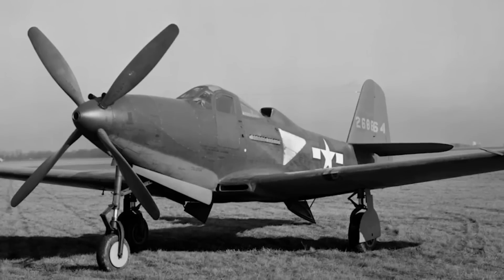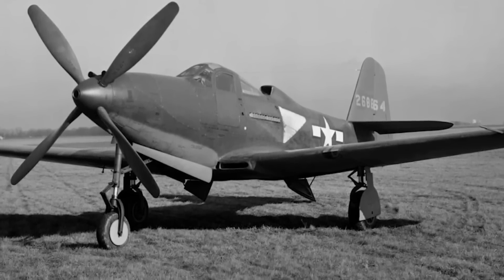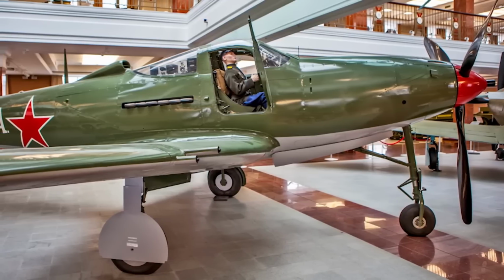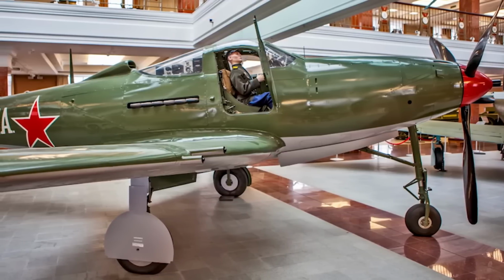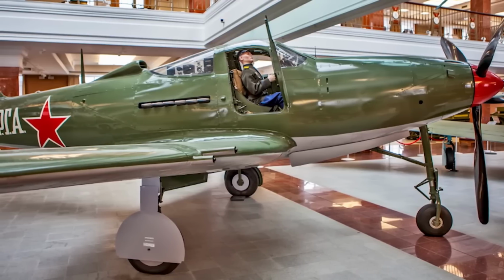The peculiar layout of the plane had the engine installed in the center fuselage, which was right behind the pilot. This aircraft was also the first of its kind to be fitted with a tricycle undercarriage, which is a type of landing gear that had one single nose front wheel and 2 or more additional wheels on either side of the plane's center of gravity.